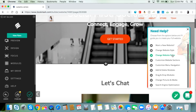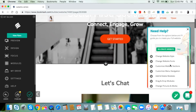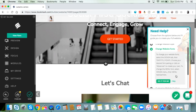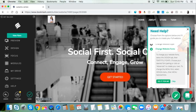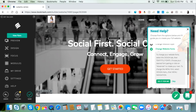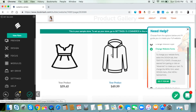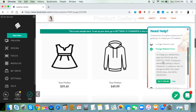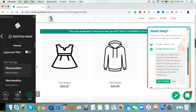The great thing is this wizard pops up and helps you out a ton with getting all your edits made. I can learn how to change website fonts. This is something that I definitely want to do. I'm not a fan of this sans serif, bubbly type font. I really like a more sophisticated, sleek font. So to change your website font, select the design tab and then choose text title fonts. Pretty easy, right?